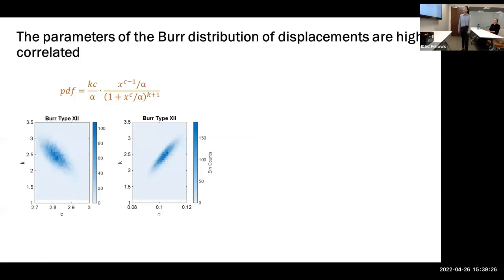Next slide. On this slide, we show the equation for calculating the Burr distribution. It's the PDF, and here we have three parameters. The first two parameters, K and C, are shape parameters, and alpha is the scale parameter. Down below, we show plots of the correlation between the three parameters: K versus C and K versus alpha. Here we can see those three parameters are very highly correlated, which means we could use just one single parameter to describe the other two.